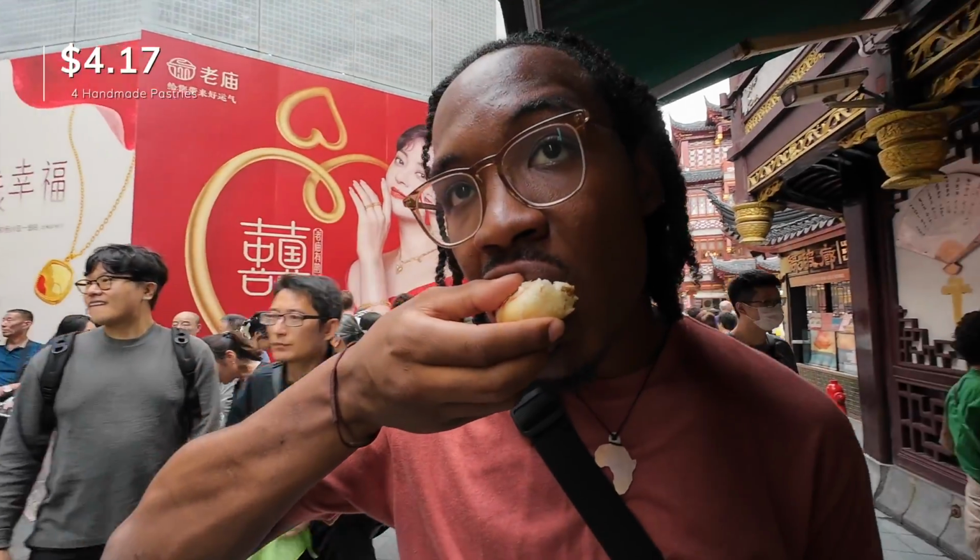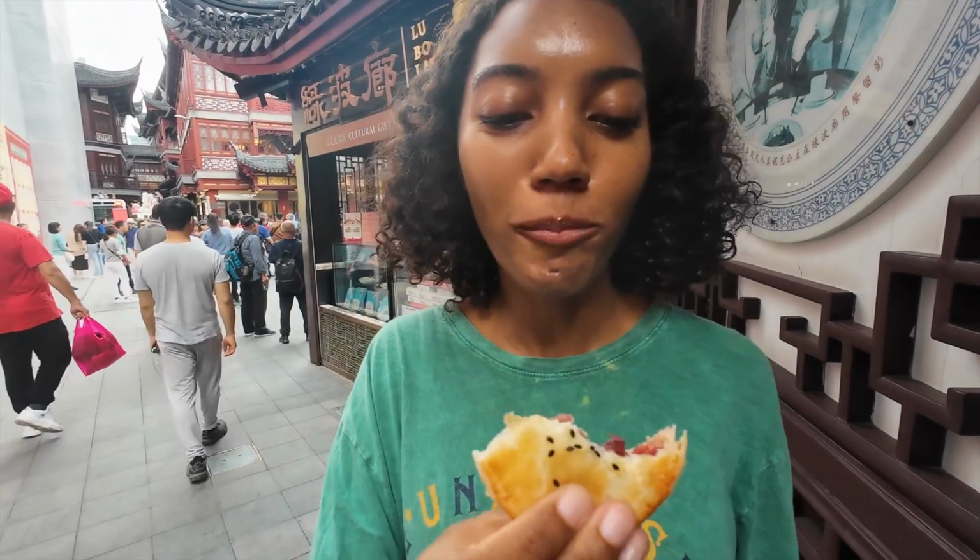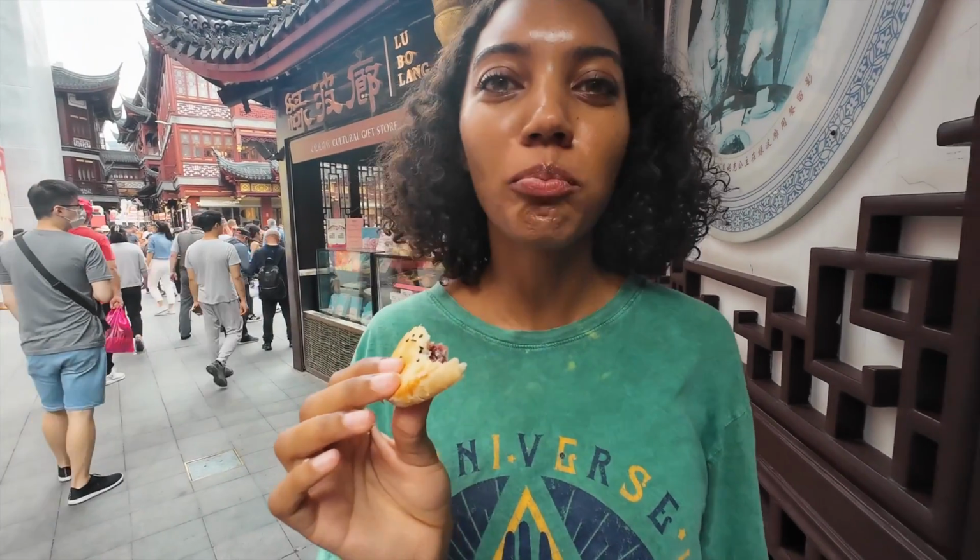It reminded me of a Jamaican beef patty. It had a nice flaky crust. It was crisp, and the beef inside was really flavorful. I used the Translate app to see what this was, and it said it was rose petal, and it looks like rose petal. Let's see what it tastes like. Very much like rose jelly. That's good.